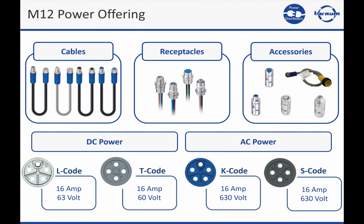With the DC version, we essentially settled on an L code and a T code. You're going to find these on blocks like IO blocks that are in the field right now, carrying DC, but we can carry 16 amps of power, which is very significant. And then AC power, we have 16 amps for the S code or a K code. We see a lot more people using S code, T code, and L code today. The K code is common, but it is a product offering that we have.